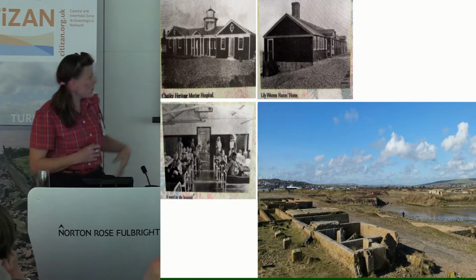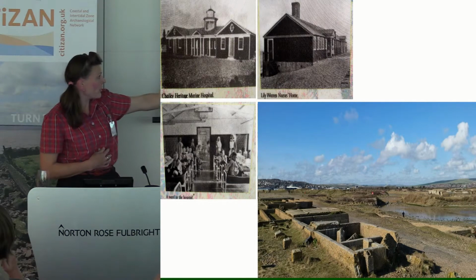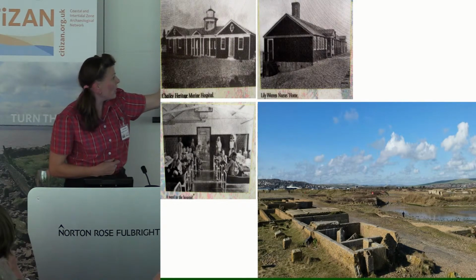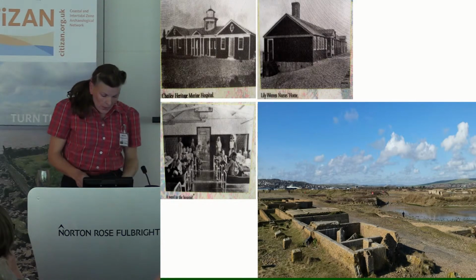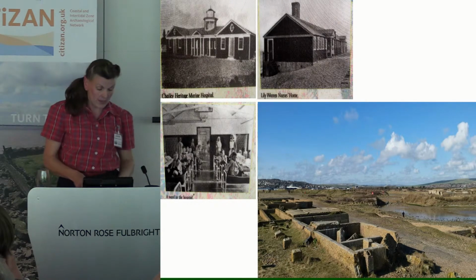So it's a very evocative site. You've got the foundations of the hospital buildings there. Just in the far distance, you've got the remains of the village, and going up that way, you've got the seaplane base. The hospital and what was left of the seaplane base were also cleared in 1940 when they were preparing the beach for defensive work.